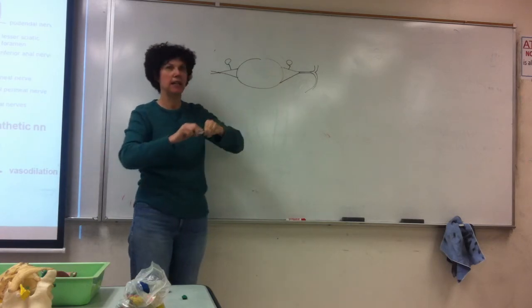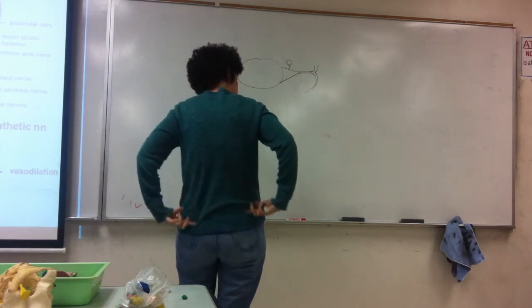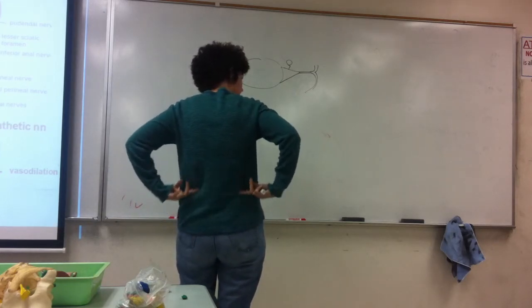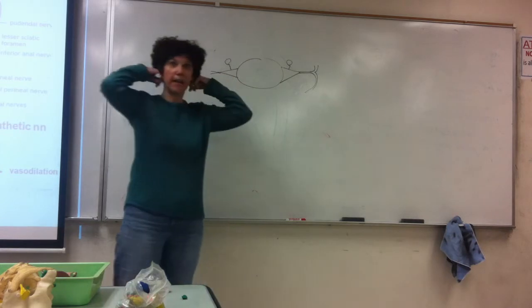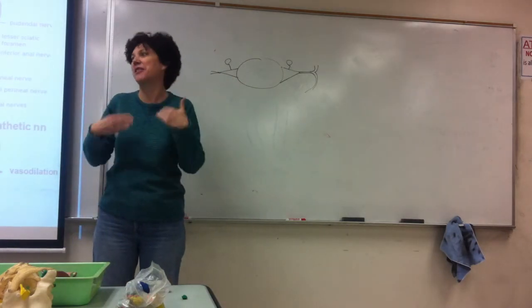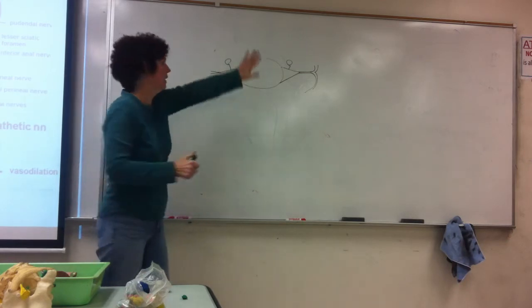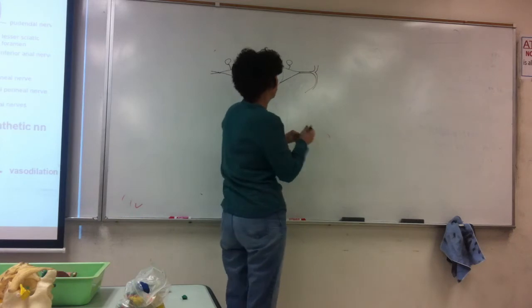Dorsal rami, we won't talk about at all this semester. It supplies skin and muscle about a 4-inch wide width on each side of the spinal cord, going all the way up to the neck. So really deep muscles along the back that keep your posture erect, and then sensory to the skin. So we kind of don't need to talk about that this semester.